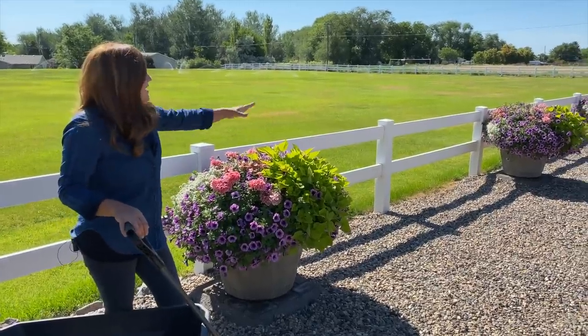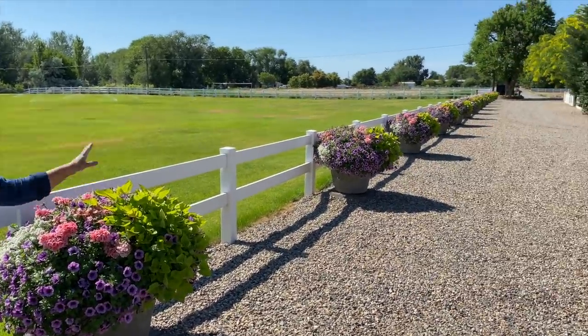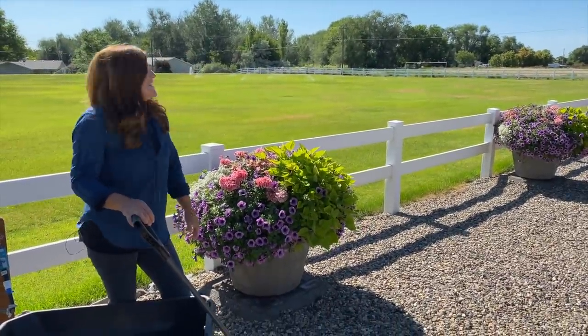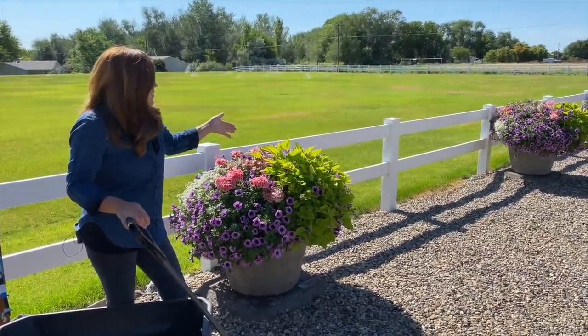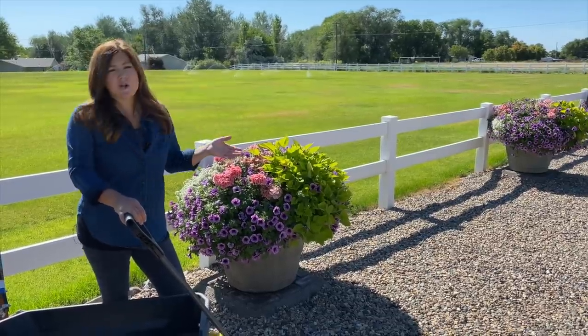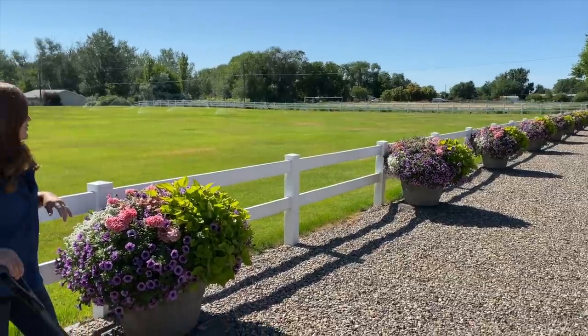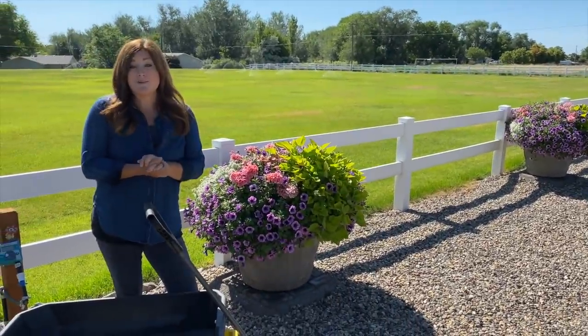So today I wanted to give you an update on these containers that we planted 1 week shy of 2 months ago. So this is an almost 2 month update. These are on the east side of our property. They get sun pretty much all day, except for the two on the very end, which get some shade in the afternoon. This is the best year ever with these containers.